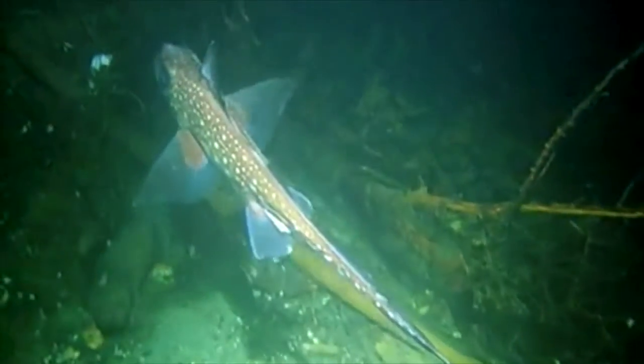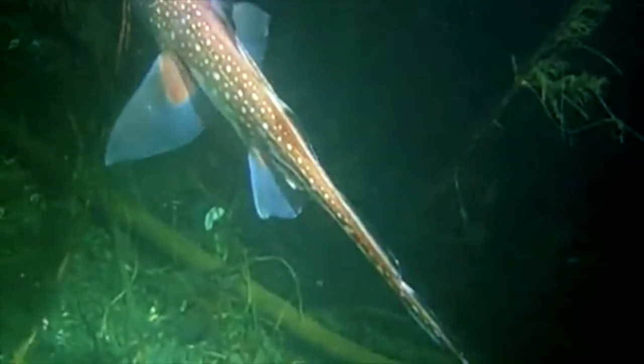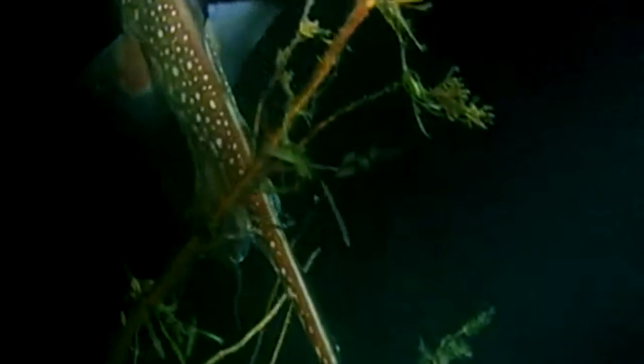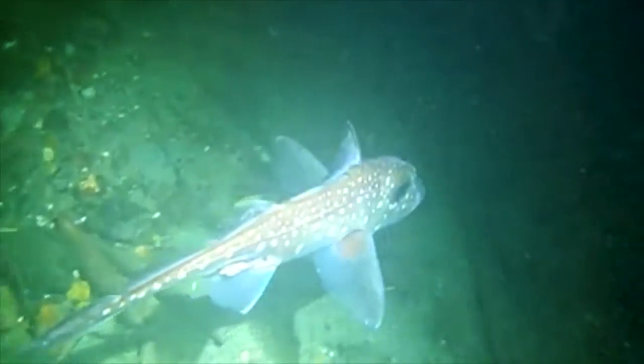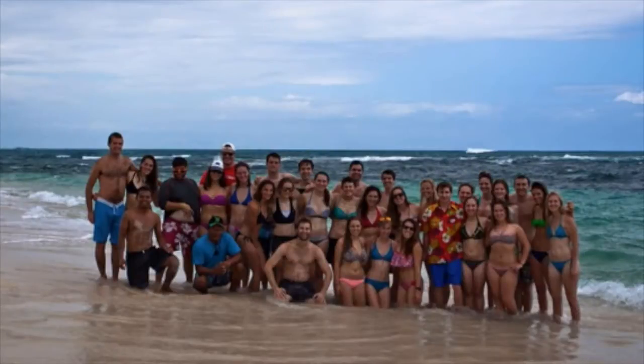So I bet just about now you're sitting at home wondering, why should I care about these guys anyway? Well, studies have shown that these fishies contain a hormone in their brains called gonadotropin-releasing hormone, or GnRH, that is extremely similar to the GnRH form found in you and I.